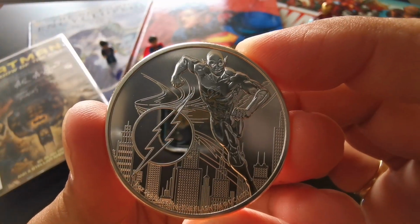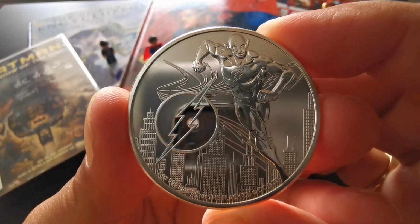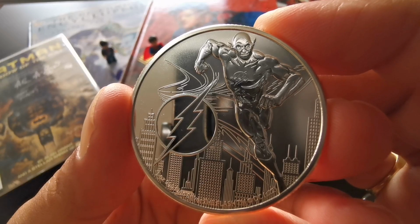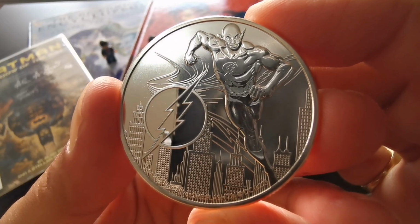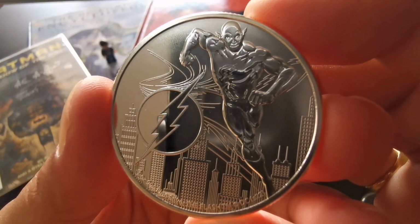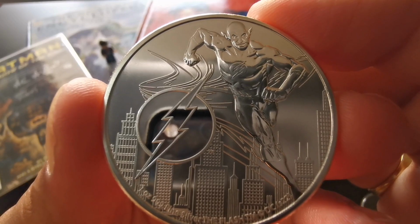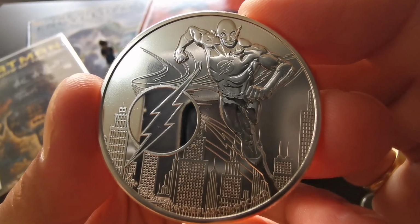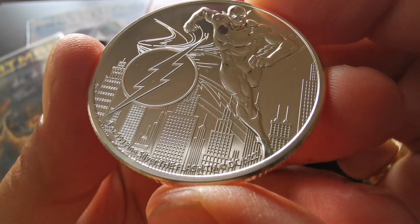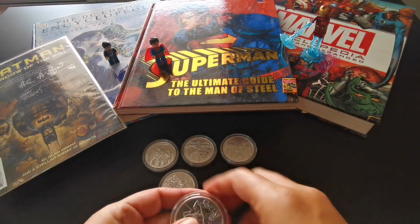And we have the Flash, also known as Barry Allen. The city skyline in the background is Central City, where Barry Allen is a forensic scientist, if I'm not mistaken. So he helps the police solve crimes by day, and then as his alter ego, the Flash, fights crime. And we have his lightning bolt in the foreground, and the Flash speeding into action. And then at the bottom, 1 ounce, 999 fine silver, the Flash, trademark DC Comics, also 2022.